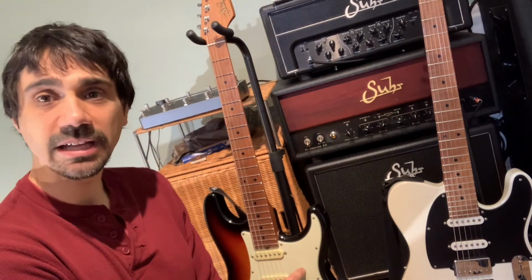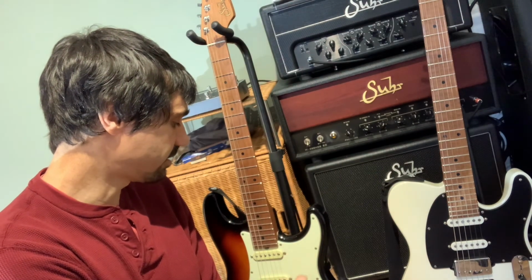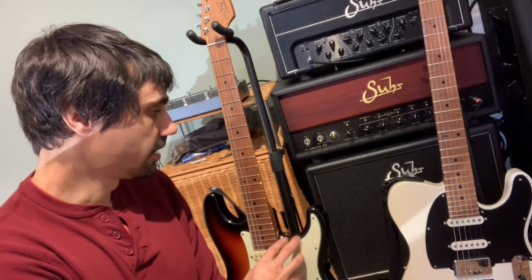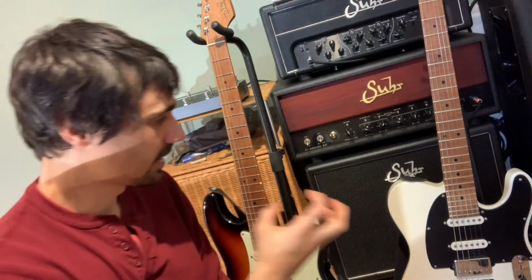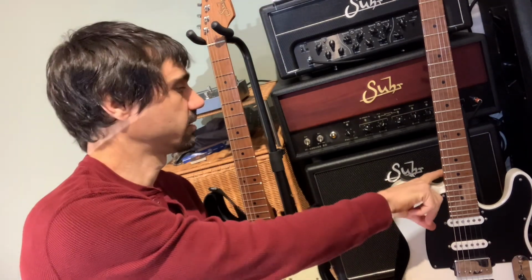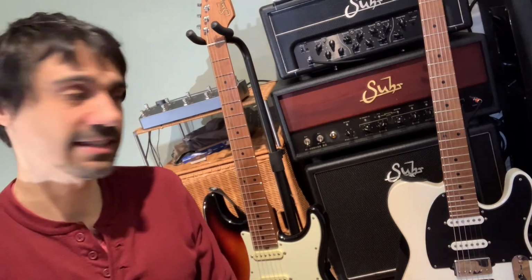Now this could also be because it has a pick guard, and there's a little more space under this pick guard. Like, I think this is routed for a humbucker. This body is a little thicker. The neck pocket, I think, encapsulates the neck a little more. And of course it hits at a different fret. So I'm noticing this one has a little more presence and cut, but also a little more bottom, if that makes sense.